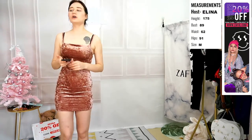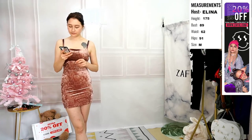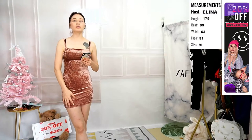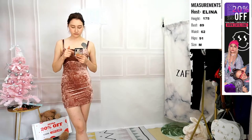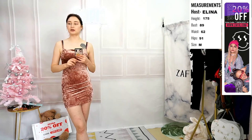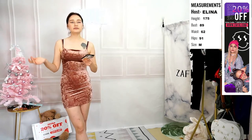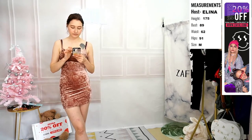Extra small, no, not extra small, only small, medium, and large. I'm wearing small, and we have different colors. We have red wine, deep blue, pink, and black. You can wear it during summertime, autumn, spring, yeah, anytime.